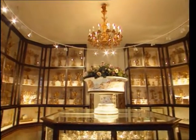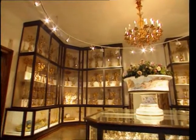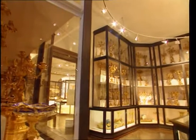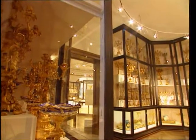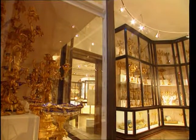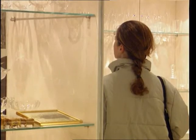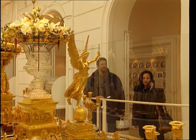The Habsburgs ruled for over 6 centuries, and it's safe to assume that during that long period of time, a dish or two broke and the occasional fork or spoon disappeared. Fortunately, more than enough has remained to demonstrate that the monarchs knew how to dine in style.